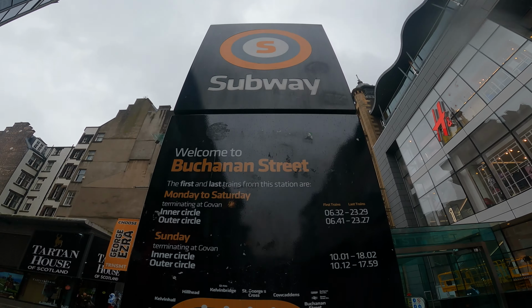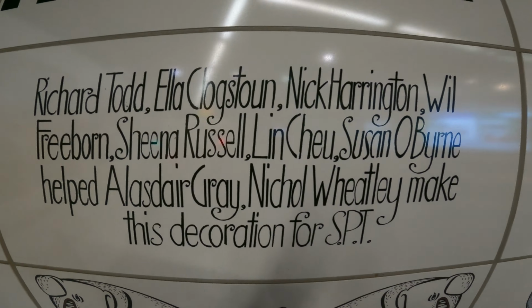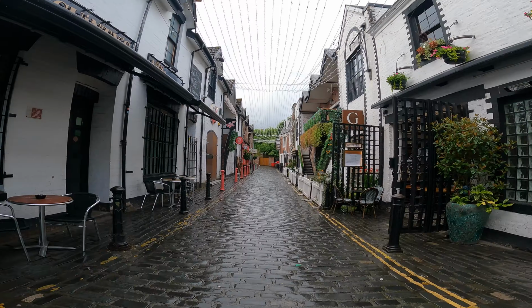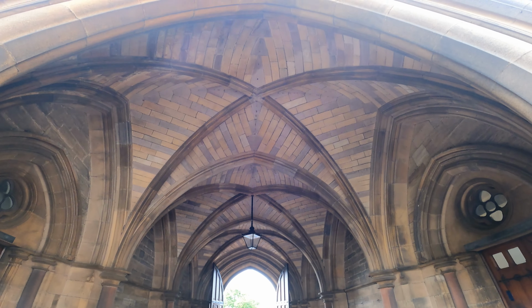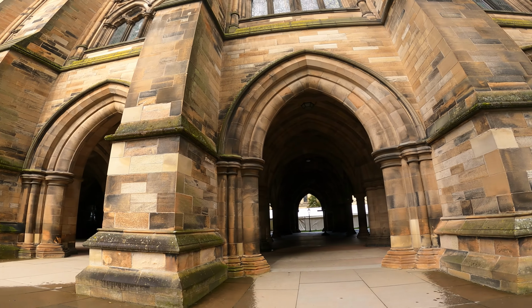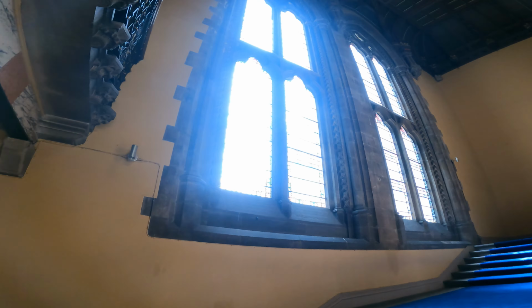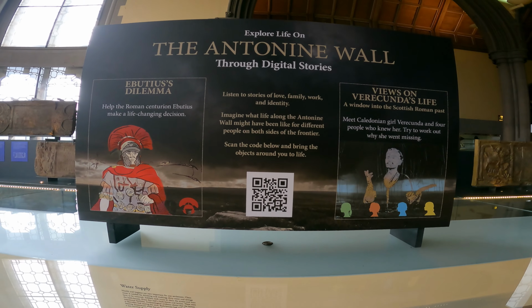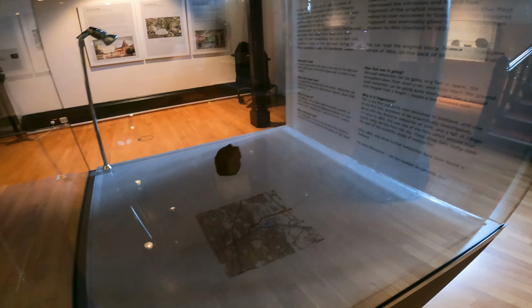A few days after filming this, I took a wee trip on the subway to Hillhead Station, checking out the fantastic Alasdair Gray mural in the station before heading through Ashton Lane on the way to the absolutely stunning Glasgow University building that houses the Hunterian Museum. In here there is a fragment of the meteor on display. Admittedly, I expected it to be bigger than this, but it's still fascinating to see. There is also loads of other great stuff on display in the museum, and it's really worth a visit if you're in this part of the city.